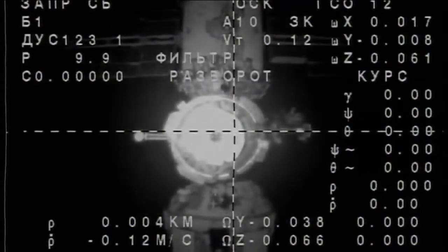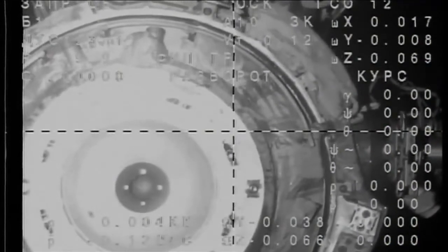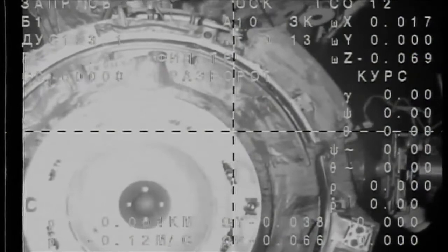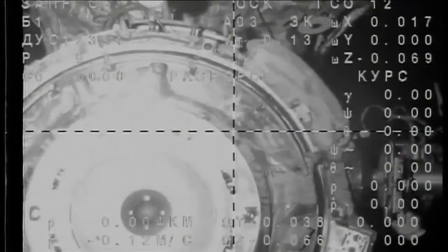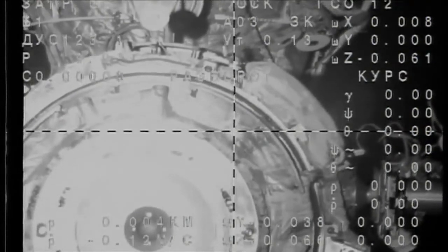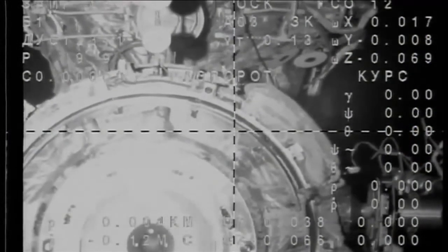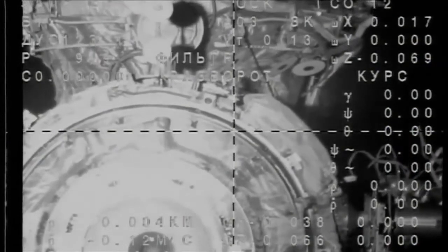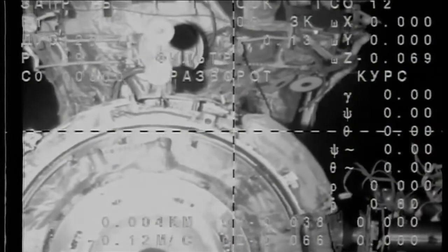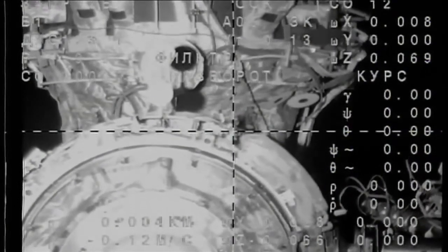2 minutes from now, there'll be a separation burn, a 15-second firing of the Soyuz engines to increase the opening rate. So we have selected the narrow angle lens. Now we can see the picture on the ground. Zero to 10:30, we can see all the structural elements very well and the target. Copy. We have selected DPOB. Copy.